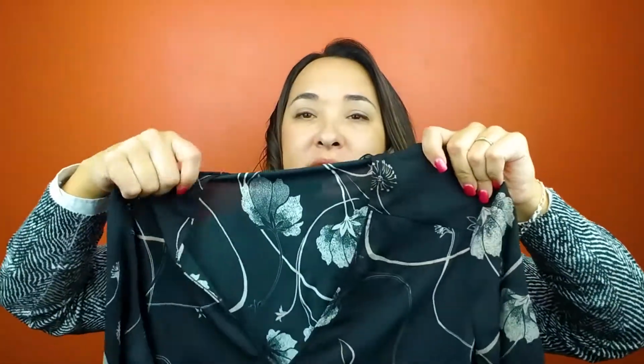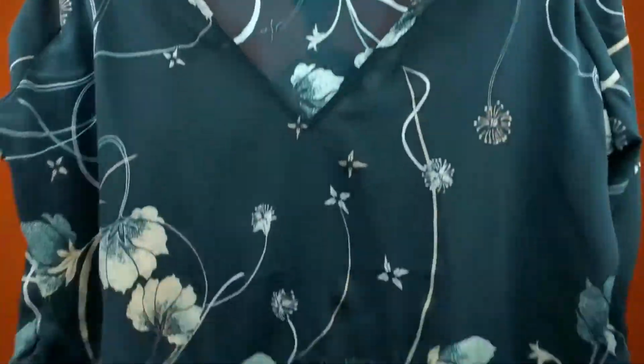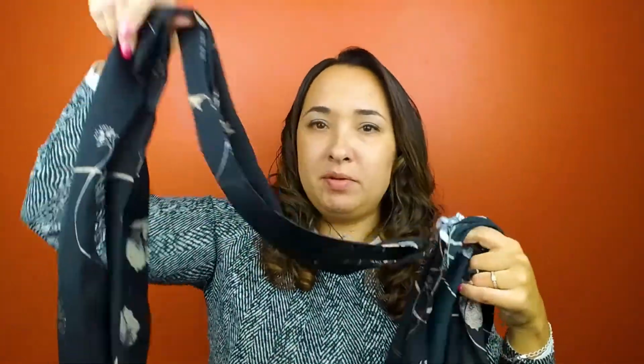Okay, then we've got, I do remember this in the preview now. I like the design on it, and it's a black blouse that's got this kind of detail at the bottom too. I'm kind of digging these ruffles. And then it's got, I think, a tie around the waist, I believe. I'm gonna have to mess with it and try it on.